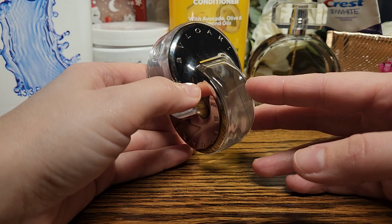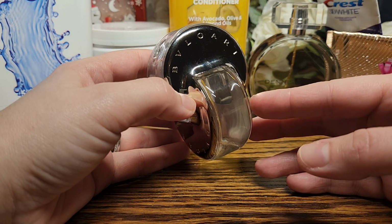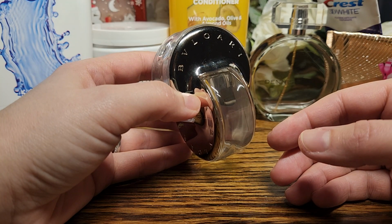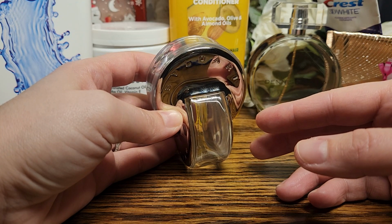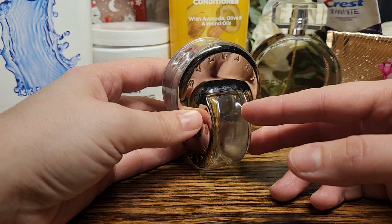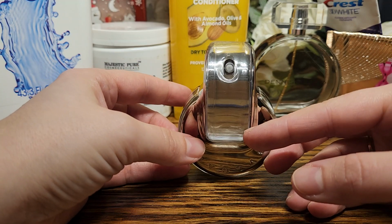I looked it up on Fragrantica recently, and there were some written notes of pear and aquatic notes and florals. I can't really smell any of that. To me, it just smells aquatic and fresh. And to be honest, sometimes it's a little sugary for me. There's just this overly sweet aroma to it. I don't know what's causing it.